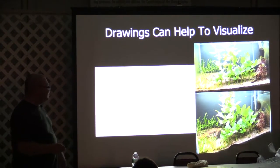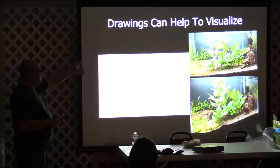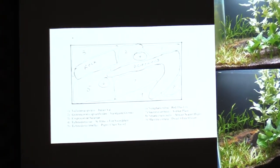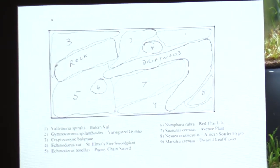This is a 65-gallon tank. I actually did this one for a series of articles in TFH a number of years ago. Where, you know, I've got that nice piece of driftwood.